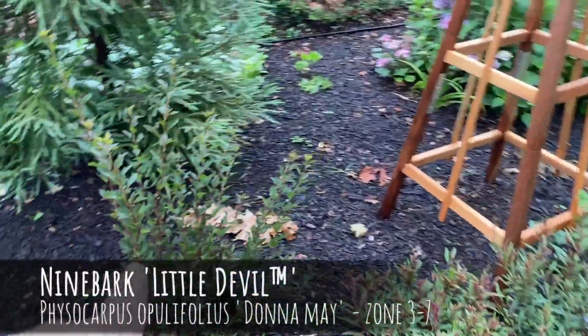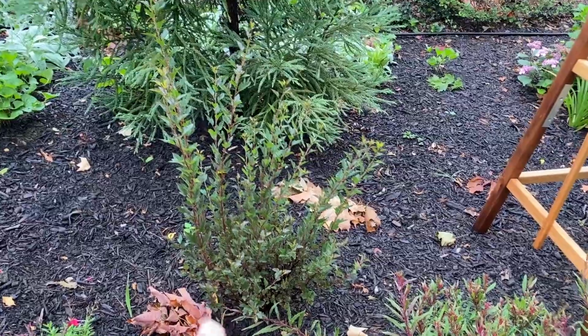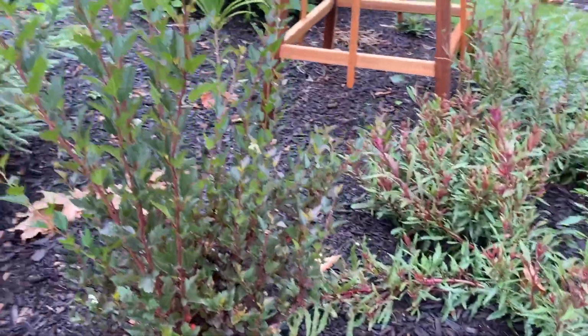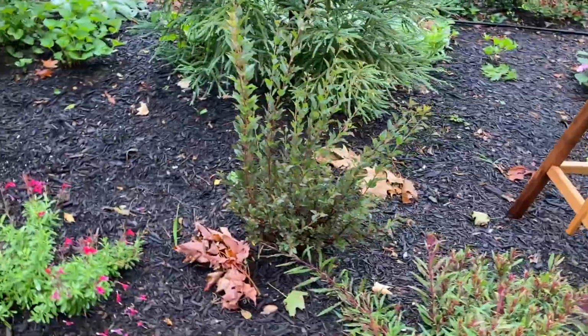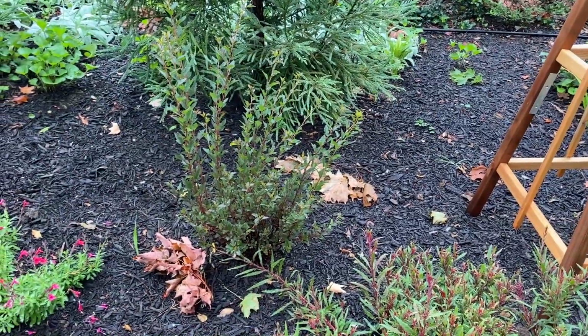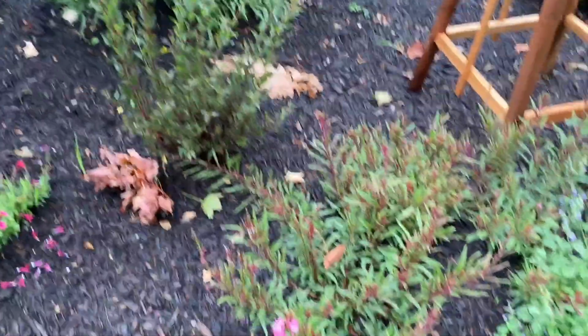All right, and this is a ninebark. I think this is Little Devil ninebark. I'm not exactly sure. And it came from the nursery, actually, from Lowe's, with this shape. It had some really low spots and then some really tall spots. And so I'm hoping that it will even itself out over time, but it's got a low front and a tall back. It's like a peacock a little bit, with the back feathers up high and the front down low.